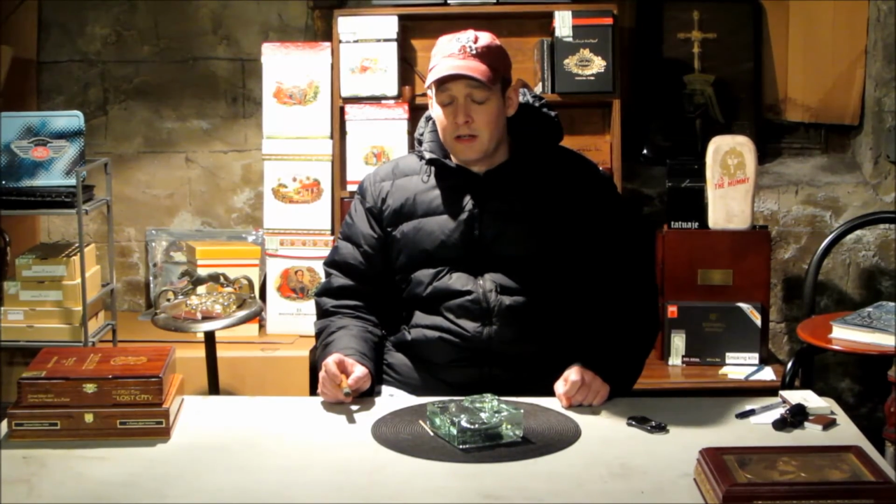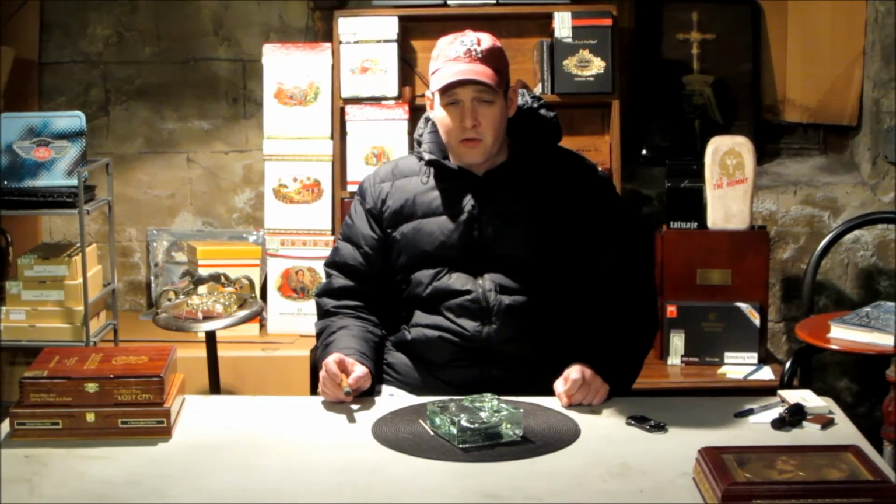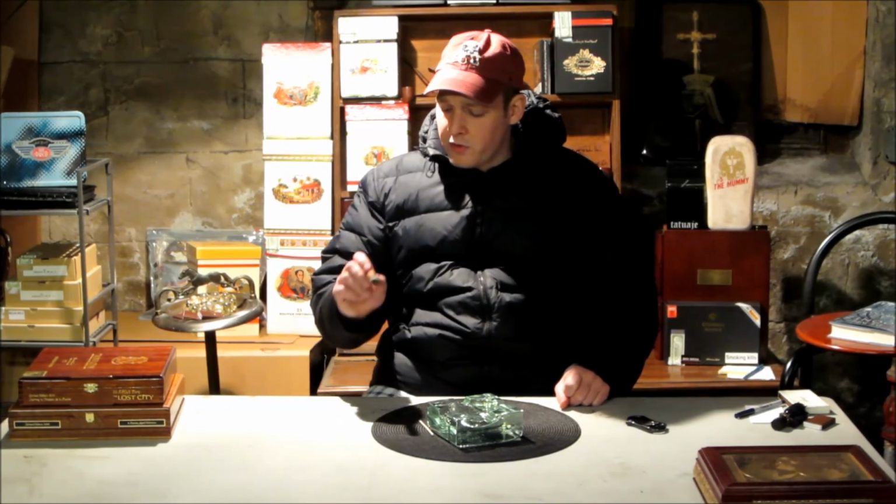I would love to get a box of Ramon Allones Specially Selected, which did very well recently. It's not expensive, and that's a great walk-around cigar. Not too long, not too short, moderate power, and it did very well at Cigar Aficionado. It was one of the cigars of the year.